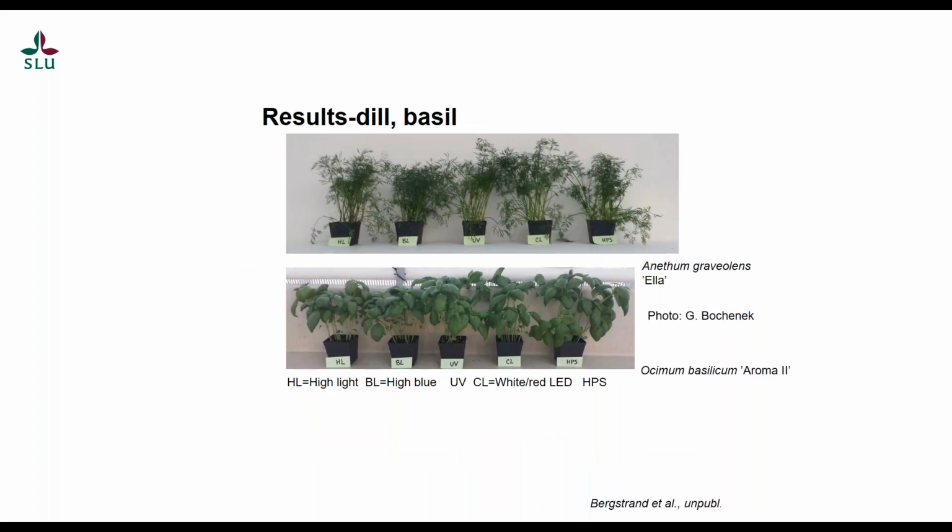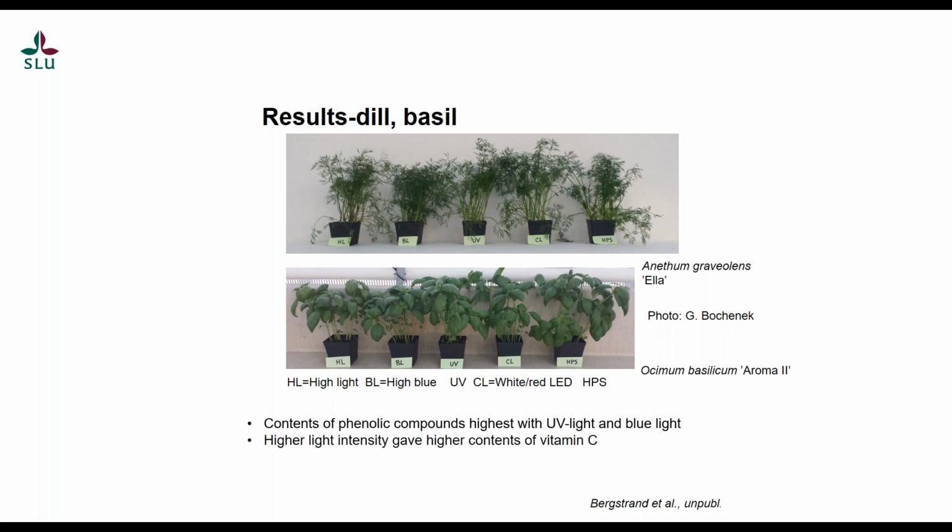So for dill and basil, the content of phenolic compounds, so that is a taste, was the highest in the plants that received the UV light and the blue light. The higher light intensity gave higher contents of vitamin C in the plants. And the basil, but not the dill, had a higher biomass production with high pressure sodium lamps.